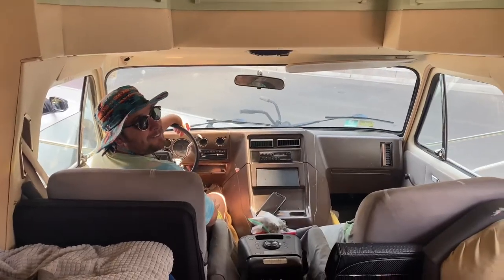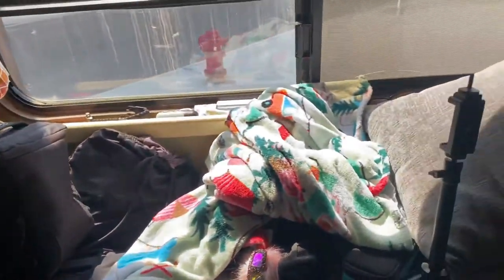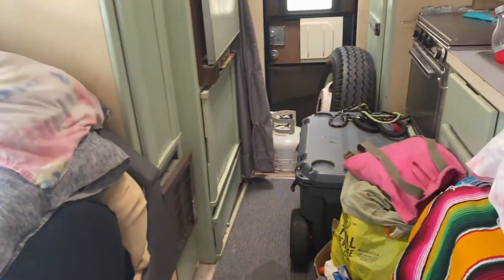Ready to go? Finally. This is what it looks like when it's all full. We fill our dinette all up. Obviously the stand is for me to record. And then here we go.